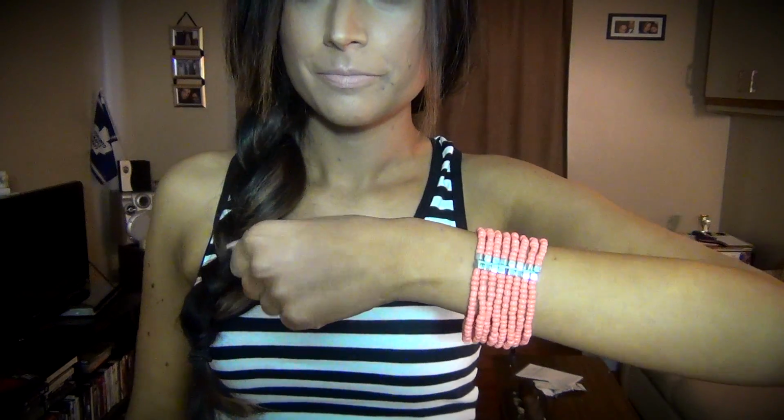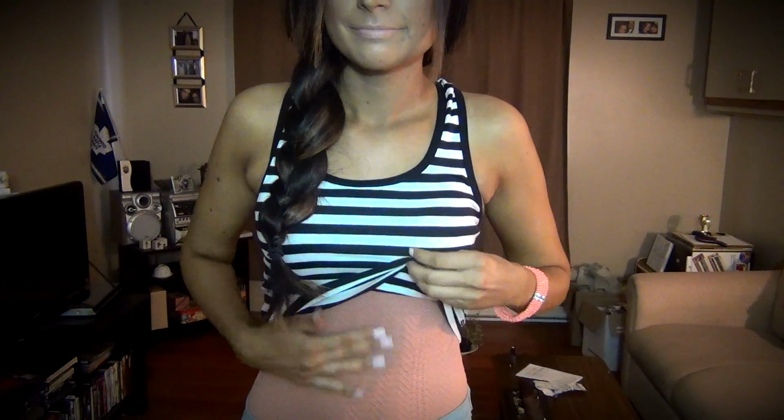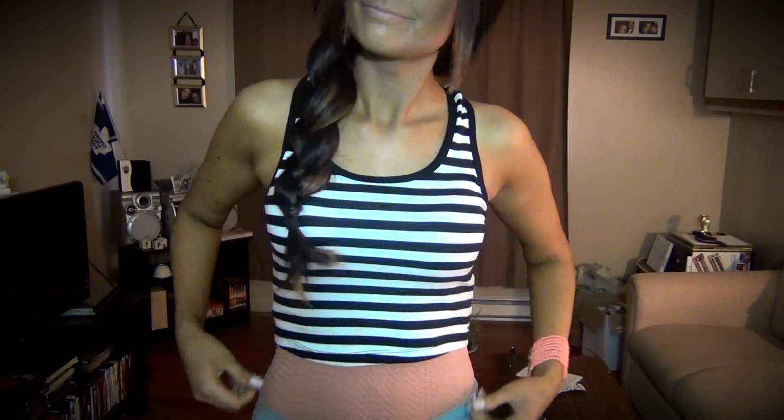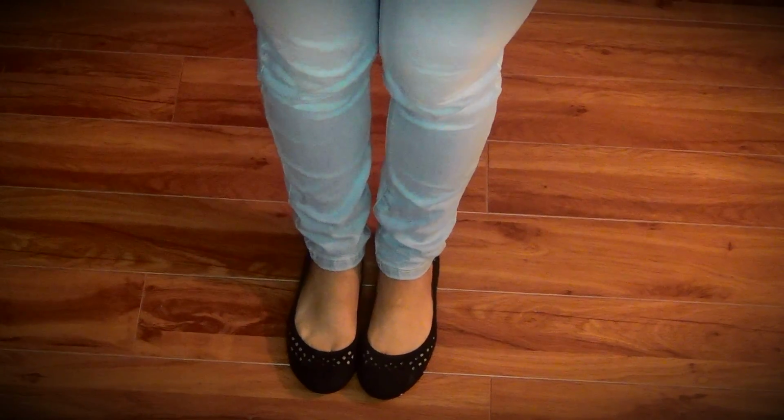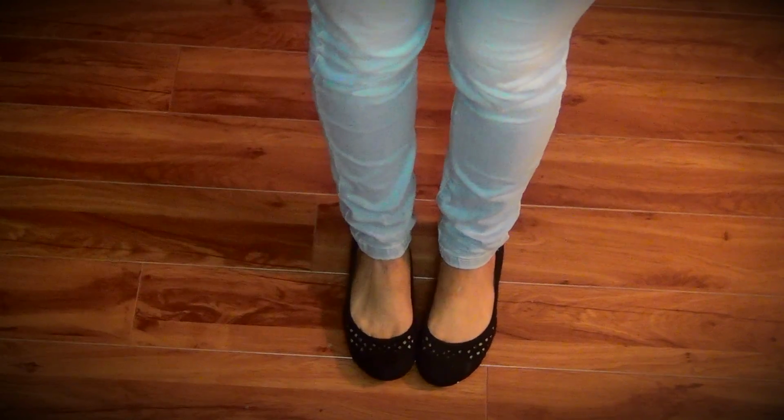This outfit is a summer outfit, so it's something you want to wear when it's still a bit warm out. I paired it with this coral bracelet, which is meant to match this coral camisole that I was wearing. I didn't want to have my belly showing because in school I would never have my belly showing. I also paired this outfit with these really cute simple black flats. They're comfortable and pretty, so why not?